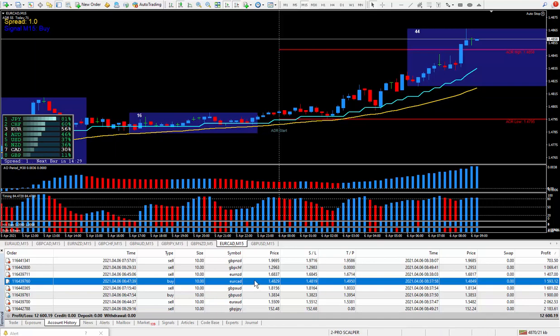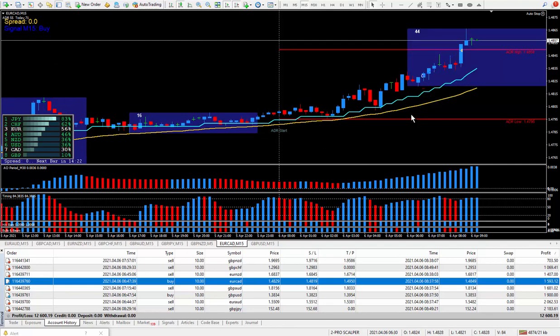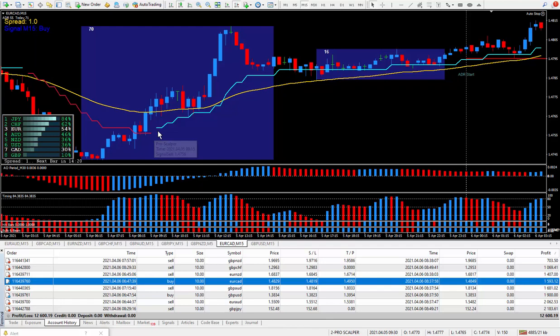So on this EuroCAD, let's see where I got in at. Right away, it's a perfect example of a great way to trade. When I see this, along with the scalper, it's telling me way back here, even, to buy. And that's what I love about the scalper. You can get in the trade, even if you got in around here. This run was 44 pips. It's an excellent scalping system.